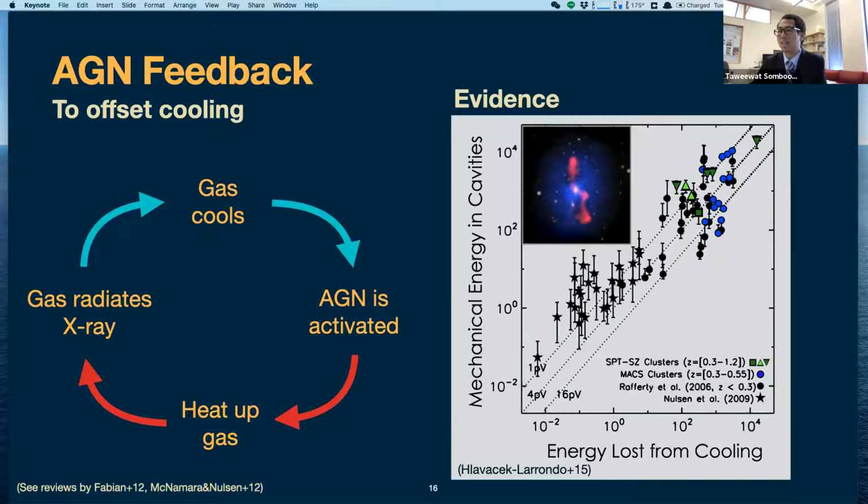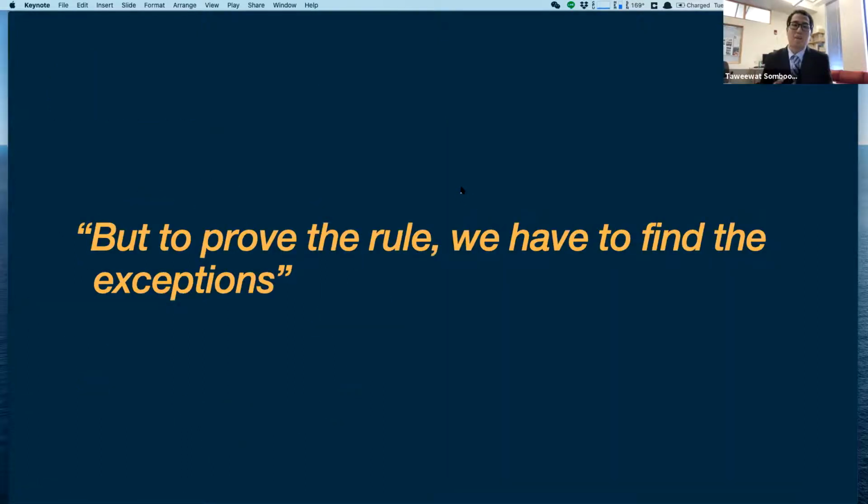Okay, so next, now that we know about AGN feedback and what's happening inside a galaxy cluster, to actually understand it, we have to look for exceptions.